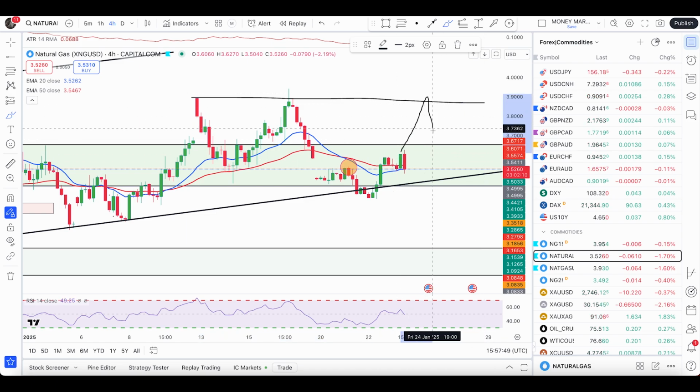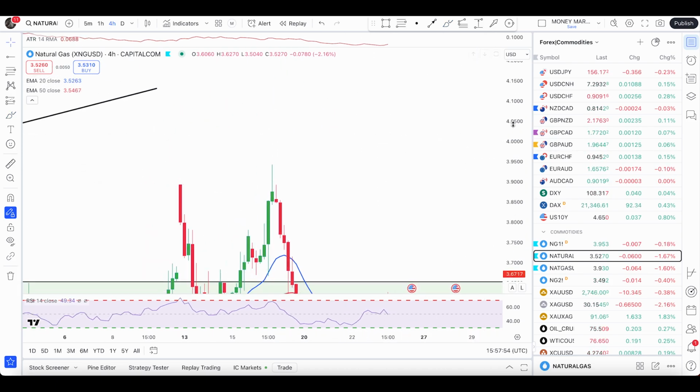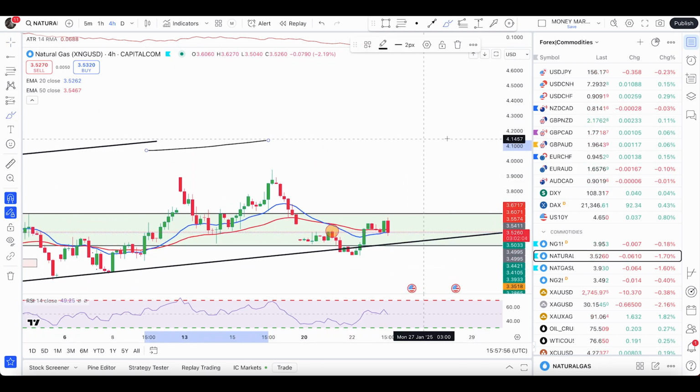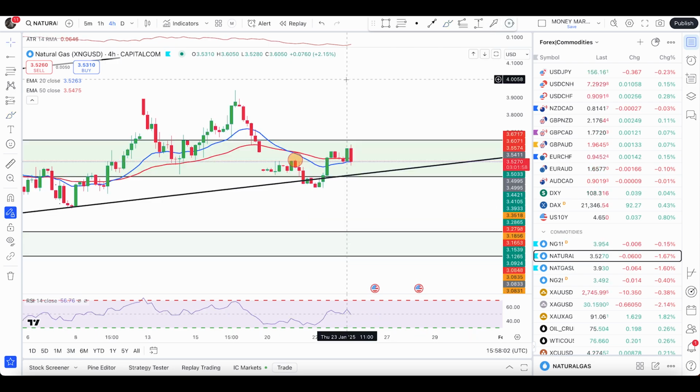from where we can see another pullback, and then I want to see a break above these highs for the price to get to the next level of resistance, a trend resistance which is right up there, and possibly a major resistance which is right up there, which I'm looking at in the long term.